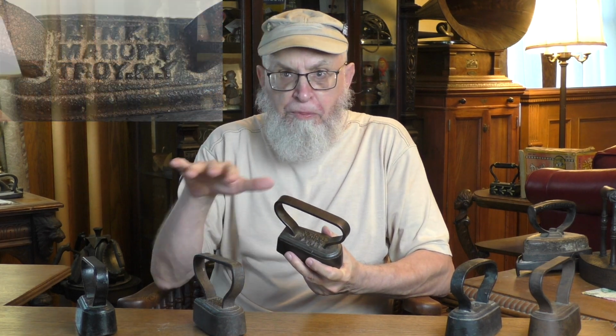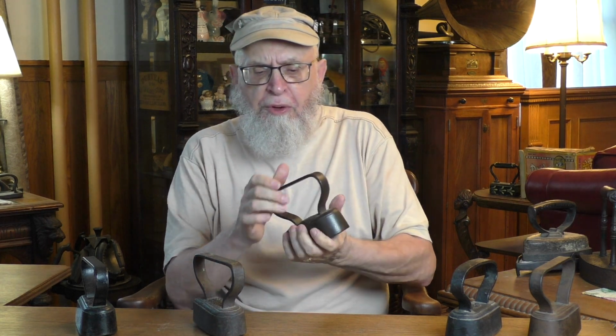I have come upon a couple of these irons that are marked Link and Mahoney. They are much like the others, although these are not cross-hatched on the bottom. They're sort of flat, though curved, and don't have patent dates. What appears to have happened is about the time when Michael Mahoney came out with his patent, Link and Mahoney split up.